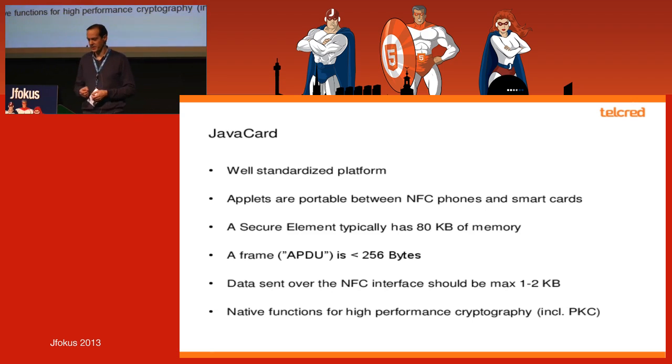It's a very limited device. Typically, these chips have around 80 kilobytes of memory, and there is no difference between RAM and persistent memory. It's the same thing in this context. And the way you write your application is that it responds to commands coming from the outside, and such a command is normally called an APDU. And it's like up to 256 bytes, a command, and then a payload, and then the card will respond and send something back. So it's very embedded, but it works fine. One should keep in mind that NFC is not for large quantities of data.